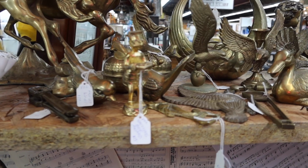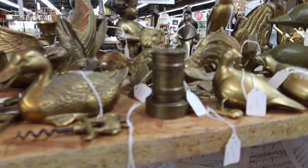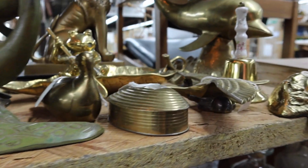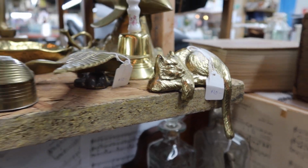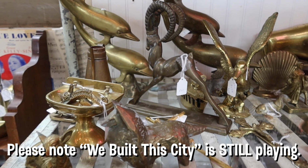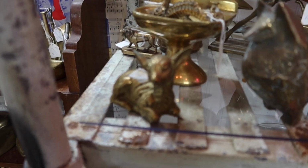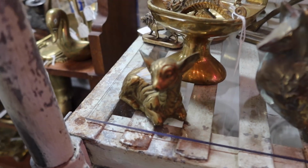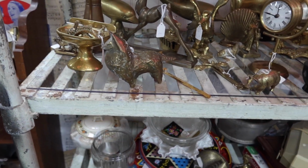Iowa. Lots of brass. I kind of like this cat right here hanging over the edge. That's cute. That one's cool. 45. It's a little deer. 26? $6? Alright. I'll get him for $6.